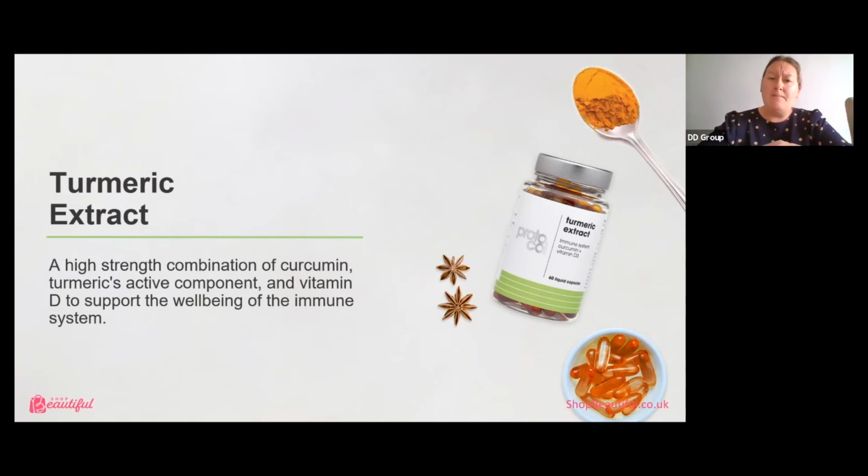Now, for curcumin, for turmeric to be effective, it needs to be processed through the blood plasma. Normal turmeric powder will sit in the blood plasma for about 4 hours. That's great, but we want it consistently in the blood plasma. So curcumin, in the liquid form of the Novasol that we use within this product, combined with the vitamin D will be processed in the blood plasma for up to 24 hours.